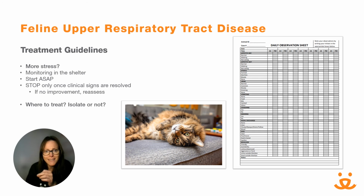Treat in place as much as possible. Use signage to identify sick cats, but keep them in place. It's less stressful than moving them into a new cage or a new room. Isolation rooms should be considered for severe cases only. And remember, away from barking dogs, and cages must be set to minimize stress. And remember that catnip and Feliway are some of your best friends to minimize stress in cats.